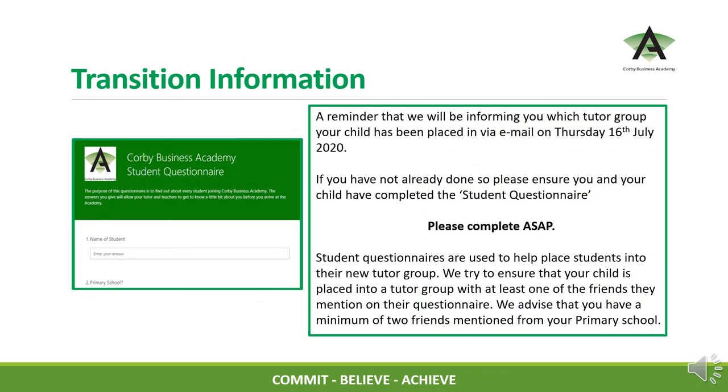The final section before we move on to our tutor profiles is transition information. If you have not already done so, please ensure that your child has completed the student questionnaire by the link within the newsletter and on our transition section of our website. This form is extremely important in helping place your child into their tutor group, as we try to ensure that each child has been placed into a tutor group with at least two of the friends mentioned from their primary school. Just a reminder that on the 16th of July, you will receive a text message or email informing you which form group your child has been placed into.